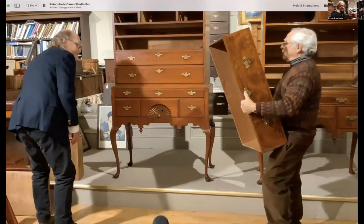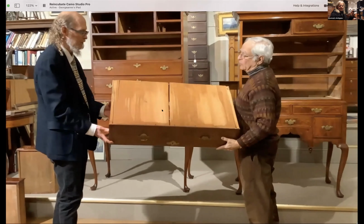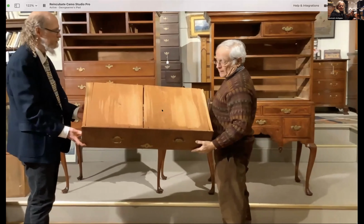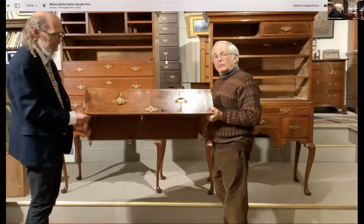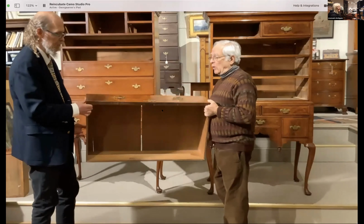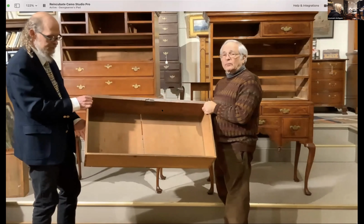Let me show you how consistent it is from top to bottom. And this is what we do when we examine a piece for originality, authenticity. We look for consistency from top to bottom.